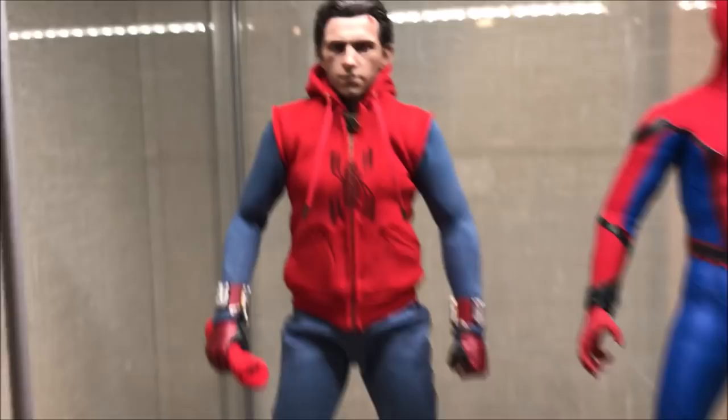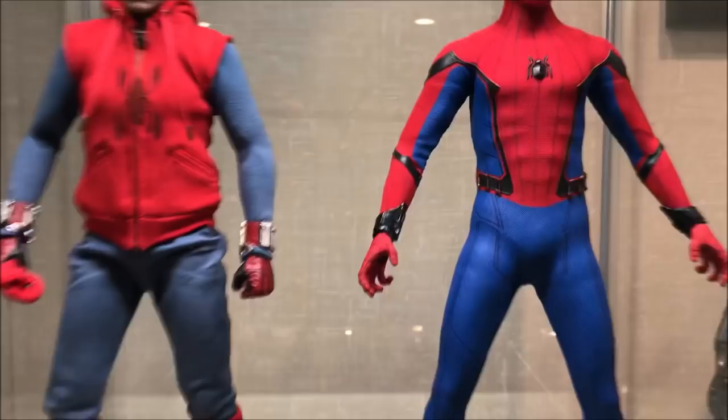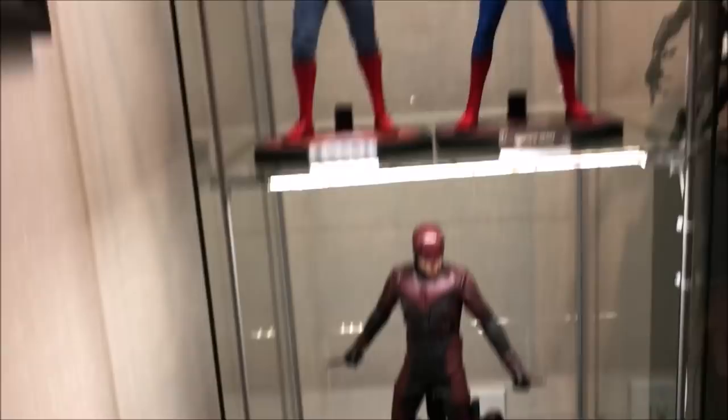And same with the tech suit Spider-Man. Can't pose him around as much with the limitations of the suit, but just all the detailing and everything just looks fantastic. Coming down, we do have Daredevil from Netflix.